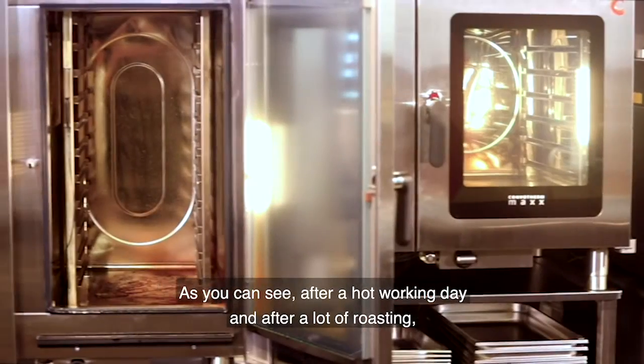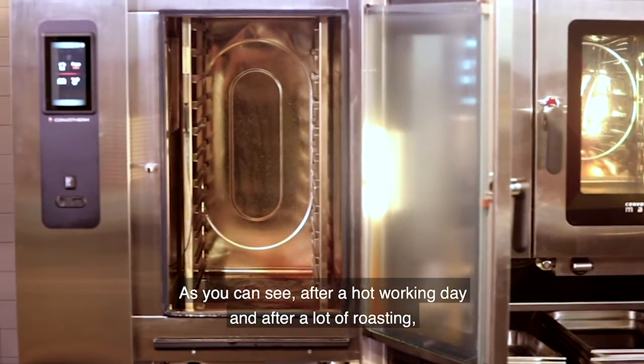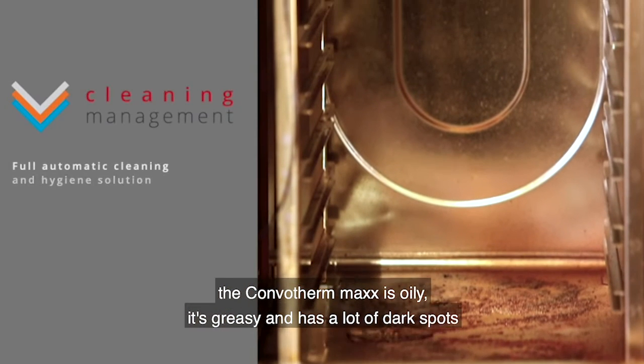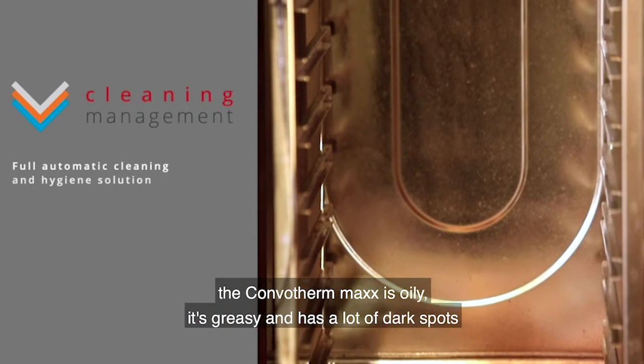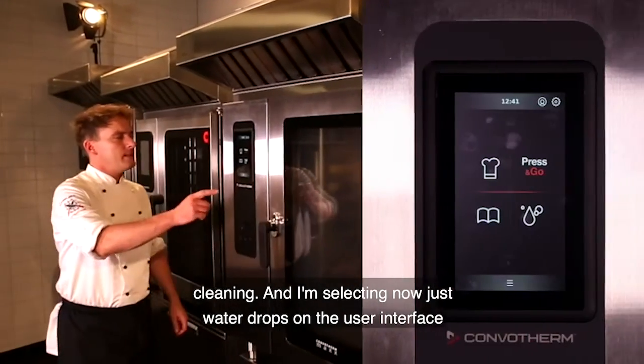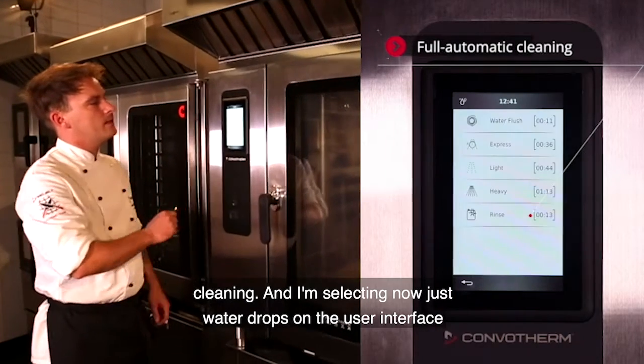As you can see, after a hard working day and after a lot of roasting, the Convotherm Max is oily, it's greasy and has a lot of dark spots. So here now we start our fully automatic cleaning. And I'm selecting now just the water drops on the user interface.